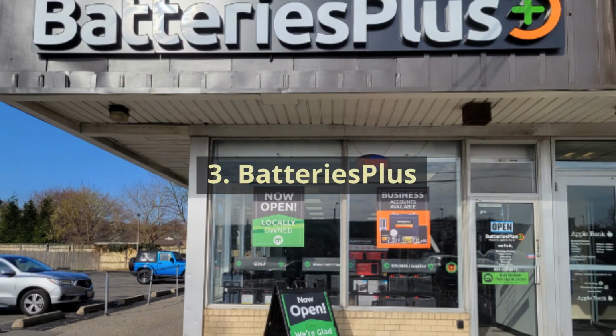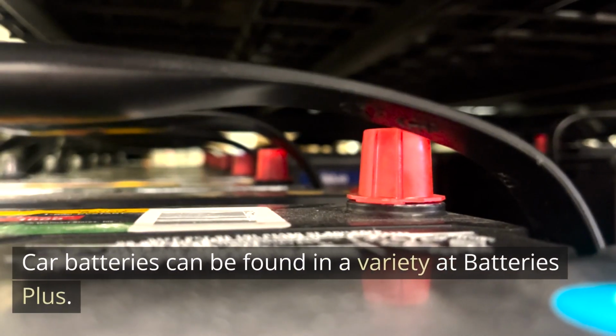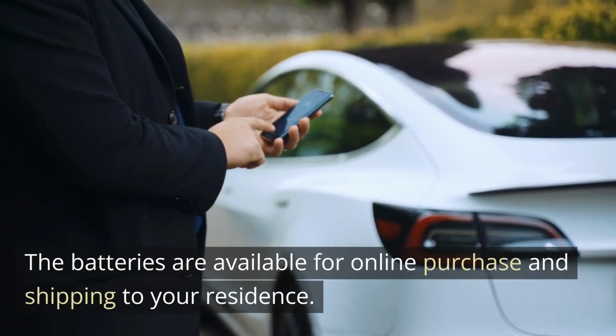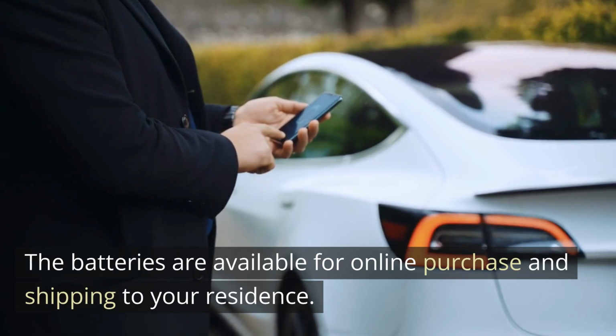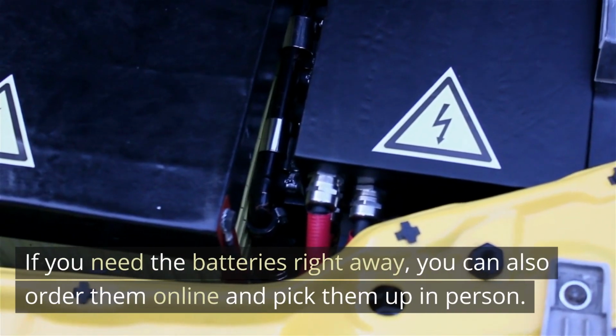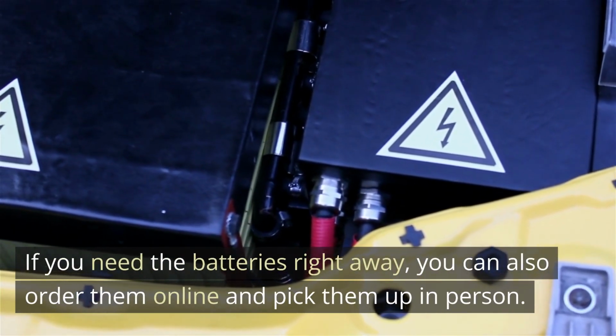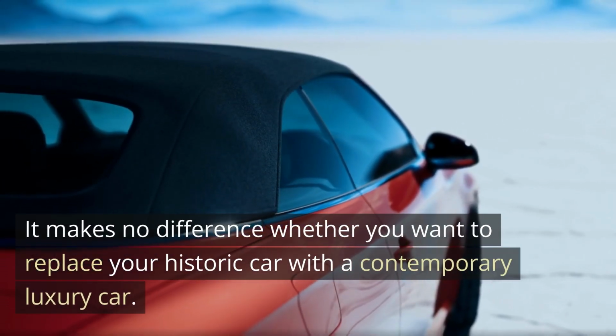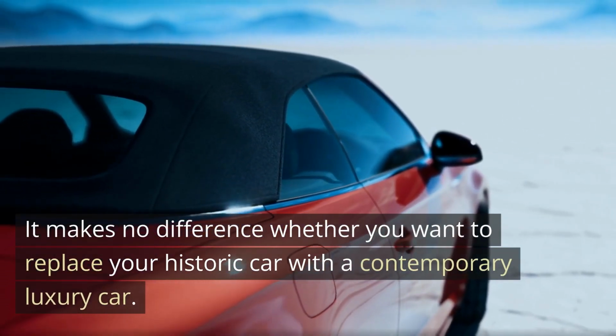3. Batteries Plus. Car batteries can be found in a variety at Batteries Plus. The batteries are available for online purchase and shipping to your residence. If you need the batteries right away, you can also order them online and pick them up in person. It makes no difference whether you want to replace your historic car with a contemporary luxury car.